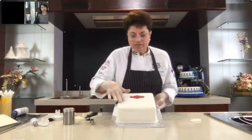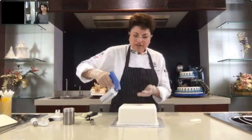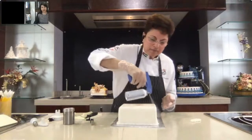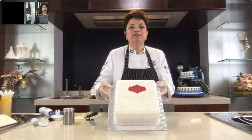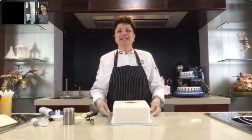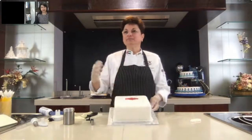So if I then put a little luster spray onto this, now look at the difference. Can you see the texture just jump out at you? There you have it. So these are some finishing techniques: the crimping, the embossing, or the cutter inlay.